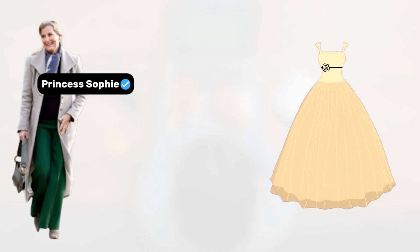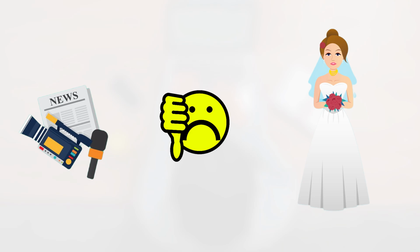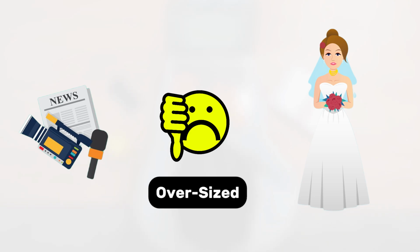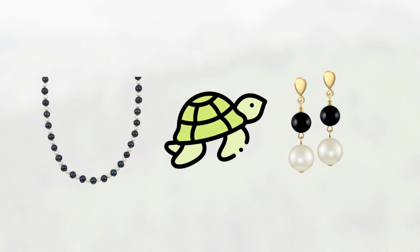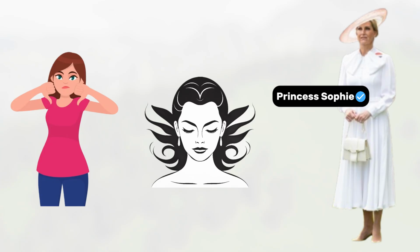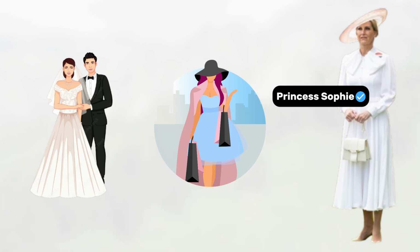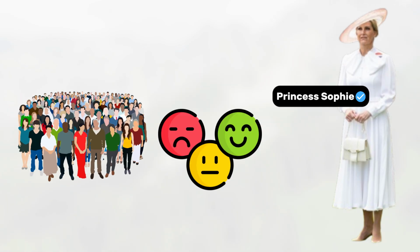Despite its intricate designs, Sophie's wedding gown faced criticism for being too large for some media outlets, and public opinions suggest that the dress did not flatter her body shape and appeared oversized. Additionally, the black and white pearl necklace and earrings were considered clunky and not well suited for the overall look. Sophie handled the criticisms with grace, though, continuing to wear the wedding accessories on important occasions. Sophie chose to embrace her wedding day choices and did not let criticisms affect her public appearances.